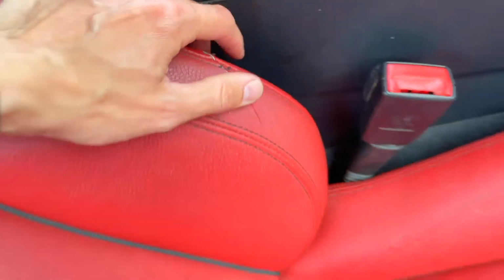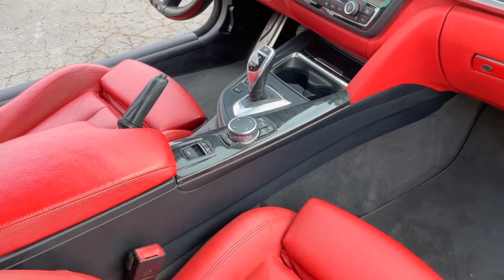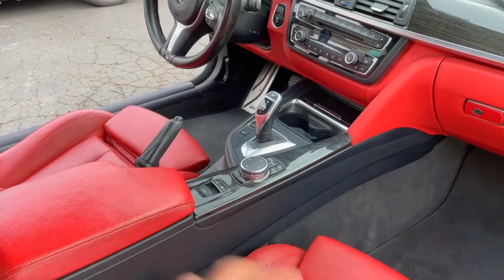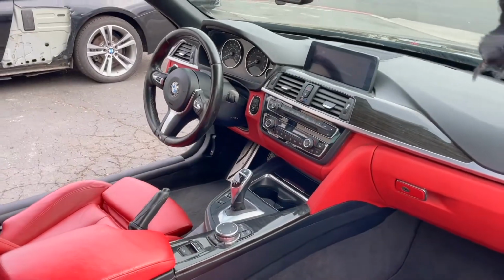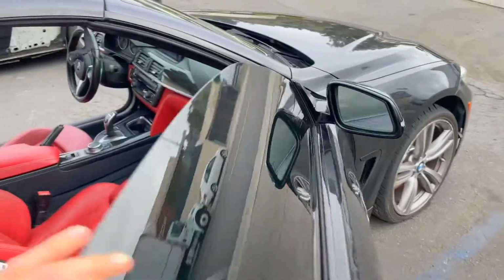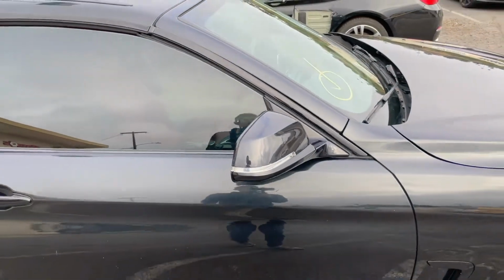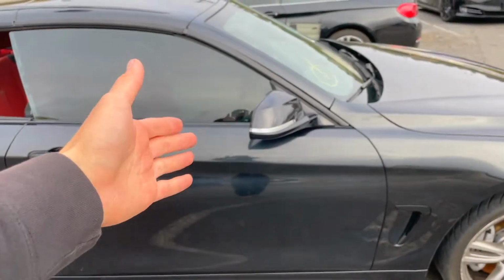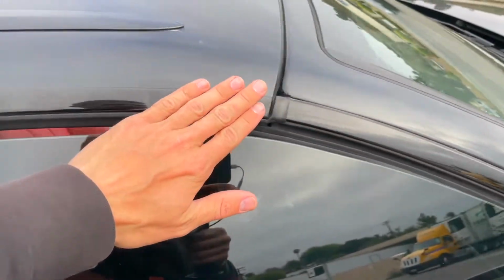Yeah, definitely. And then what we also have is NBT, not EVO, but just regular NBT. I think it's the ID5 navigation. That's good. M Sport steering wheel with M Sport small round airbag. That's good. And also what I noticed on the 4 Series compared to the E93: on the 4 Series F33, there is an option with the glossy black shadow line thing.